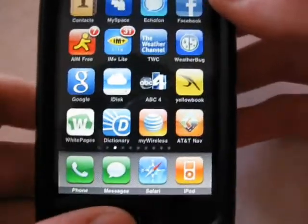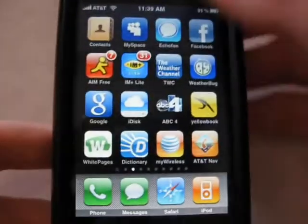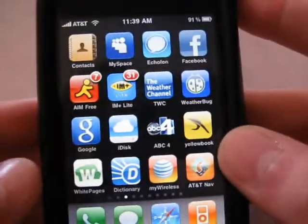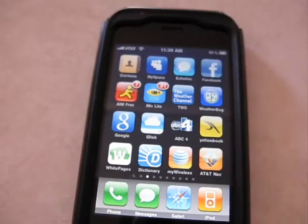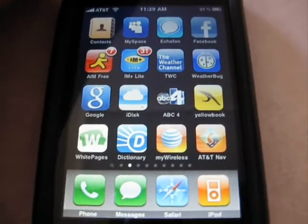So here's what we're looking at. You press the home button right here and then the lock button up here at the same time. It's going to make that sound and look like that. And then you go to your photos and your camera roll, and there's the picture you just took of your screen. High res photos, very nice, and you can send this off, and if you're trying to show the apps to people or something like that, I guess that could help you out.